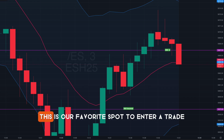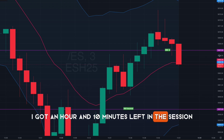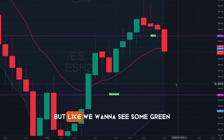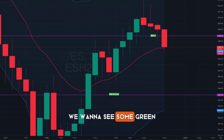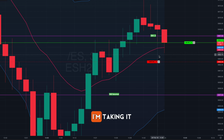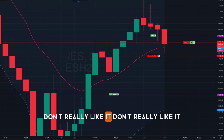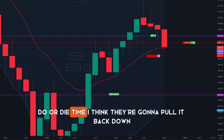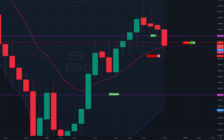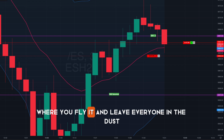Now we're watching it pretty close. This is our favorite spot to enter a trade. We got an hour and 10 minutes left in the session. Below the strike, below the EMA, but like, we want to see some green. We want to see some green. Taking it. Don't really like it. Do or die time. I think they're going to pull it back down. Let's see. Come on, guys. Do the thing where you fly it and leave everyone in the dust.